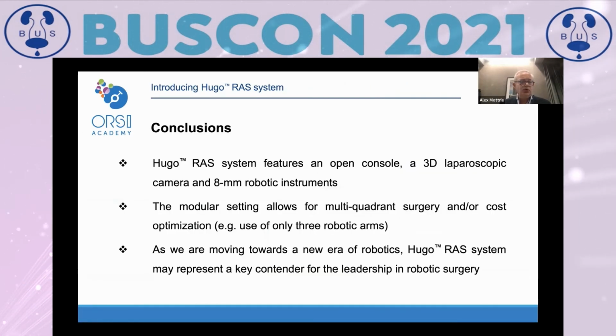So to conclude, I believe that the Hugo RAS system features an open console, a 3D laparoscopic camera, and 8mm robotic instruments. The modular setting allows for multi-quadrant surgery and cost optimization. And as we are moving towards a new era of robotics, the Hugo RAS system may represent a key contender for the leadership in robotic surgery.